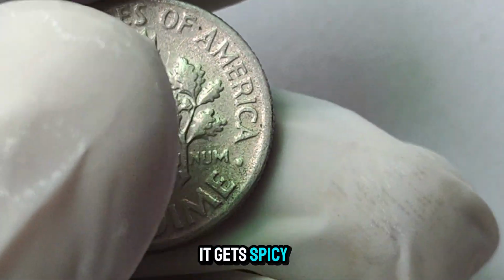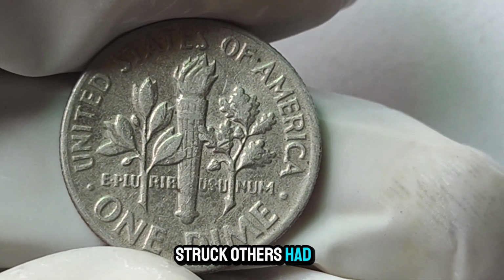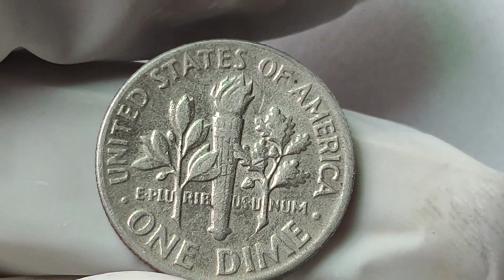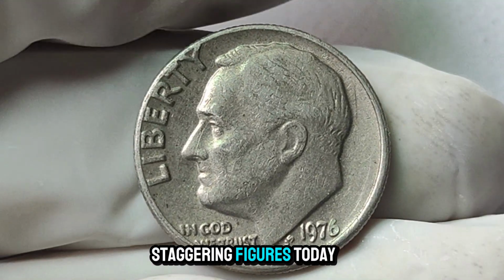Now here's where it gets spicy. These weren't just any dimes. Some were double struck. Others had off-center errors. And a rare few were in nearly perfect condition, graded MS-68 and higher. Those are the ones bringing in staggering figures today.